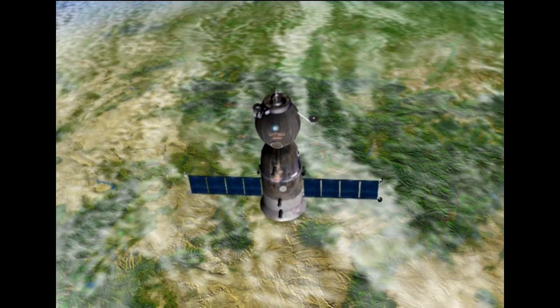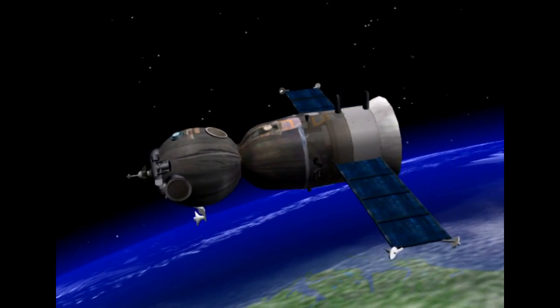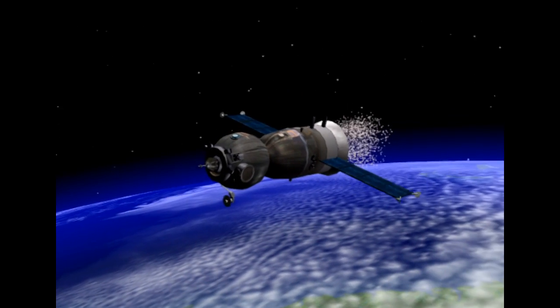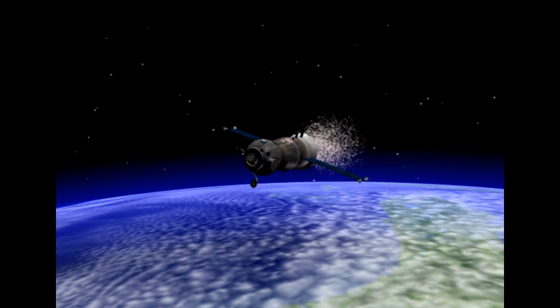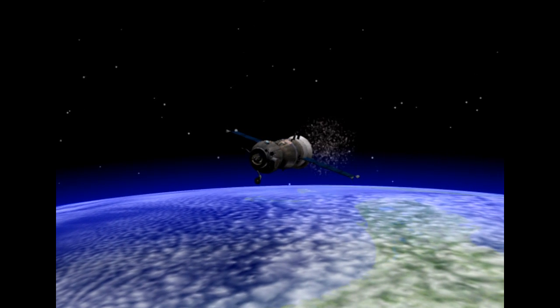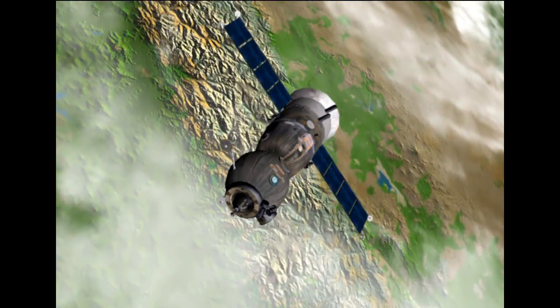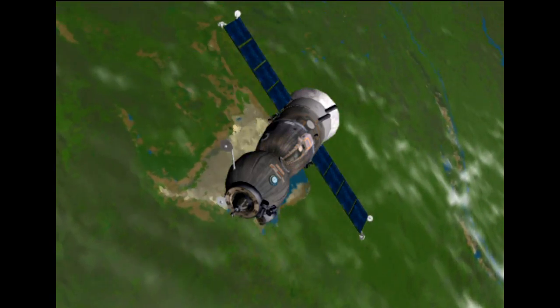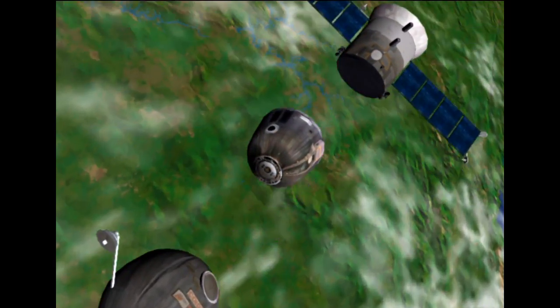That's another thing you have to write to your hard drive again. But you very gradually and carefully back away from the station, and the Soyuz will be in free flight for a bit. About an hour before landing, a deorbit burn will take place. That's just enough to slow you down to the point where the Soyuz will gradually intercept the upper reaches of the Earth's atmosphere, and then the friction will slow you down.